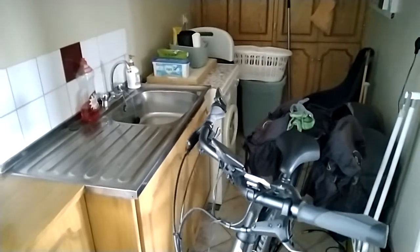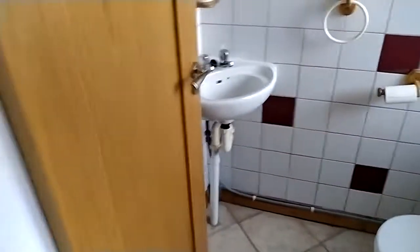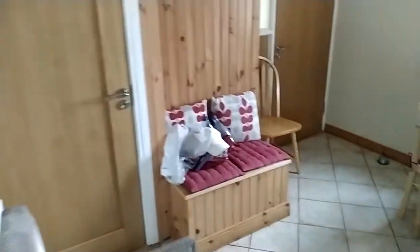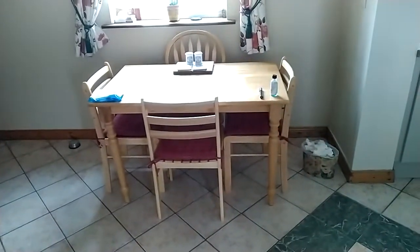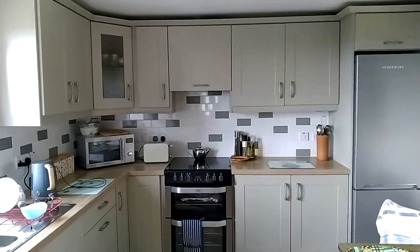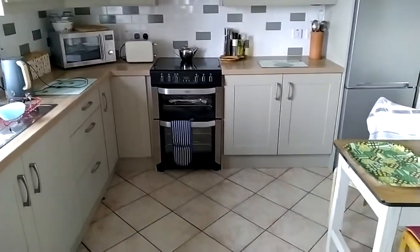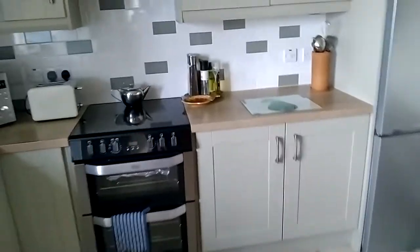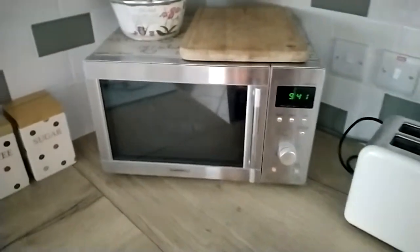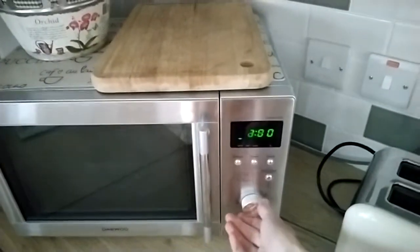Okay, so here we are in the laundry room. And you also have a toilet here as well. Very handy. Now here is the kitchen and dining room. Now this kitchen looks new, so it must have been installed fairly recently. Very nice. And unlike most cottages where you find a cheap mechanical dial microwave oven, this is a really nice, decent model. Really like that.